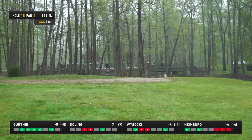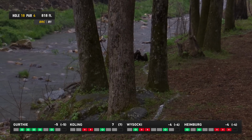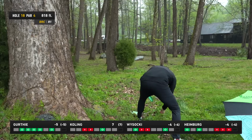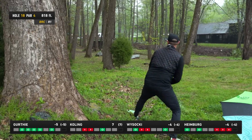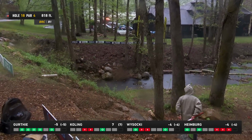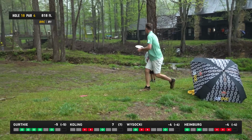Garrett going with that soft rock upshot. Is he trying to go for it? Oh my gosh, he flirted with that out of bounds. I think that was probably too straight of a disc for that upshot, but we know he's got the touch. Just a little jump putt left. And Germ still has some gaps to navigate here. Touchy, nose up forehand. Gets the green flag on the backside of that island.